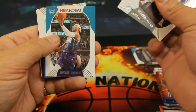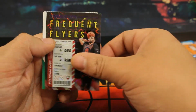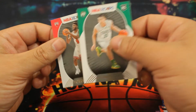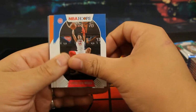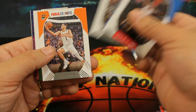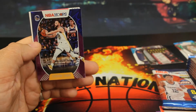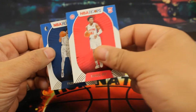DeAndre Ayton, Carmelo Anthony, Devonte' Graham, Klay Thompson, Splash Brother, Dwight Howard, and we got a Frequent Flyers Zach LaVine Explosion, a Payton Pritchard, and we got a Patrick Williams. Christian Wood, Mo Bamba, Devin Booker, Davis Bertans, Otto Porter, and we got, whoa, Steph Curry, purple explosion. Nice. Sadiq Bey for the rookies, and Tyler Bey.